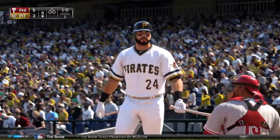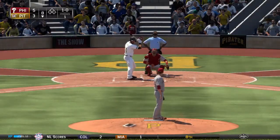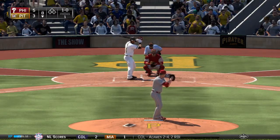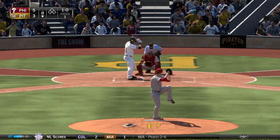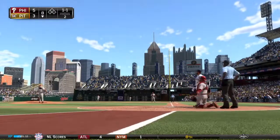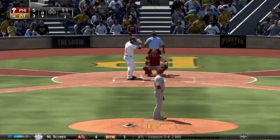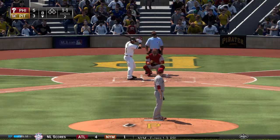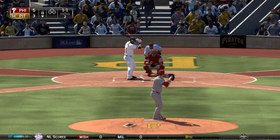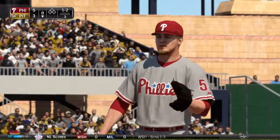Ball. A ball and 1 strike. No strike. 1 and 1. I got to count 1 and 2. Ball and 2 strikes.